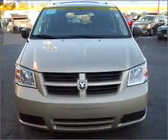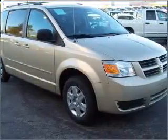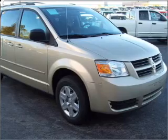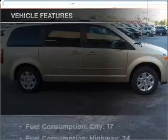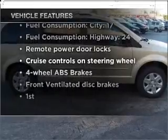Brake safely with the anti-lock braking system. He's always hot and she's always cold. Solve this problem while driving with dual temperature controls. And with these notable features, you won't want to miss out on the opportunity to own this amazing vehicle.